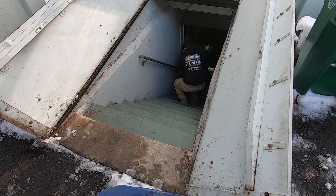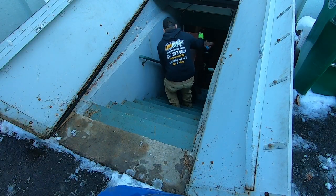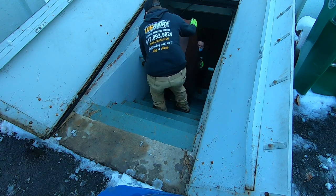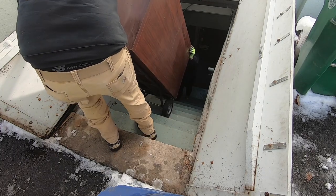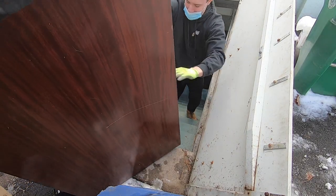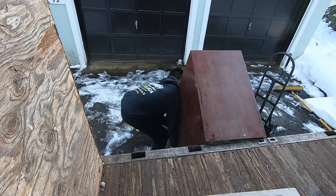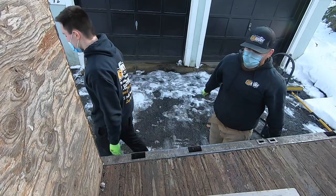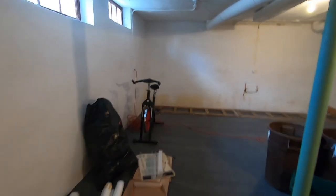All right, so we are looking at 15 file cabinets, and they're pretty heavy. 1, 2, 3. Not too much lifting. No, it's good. 1, 2, 3. All right, guys, she is done, cleared out.